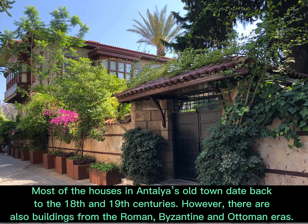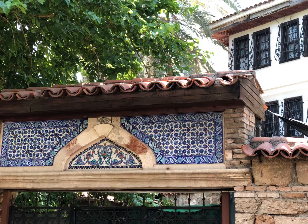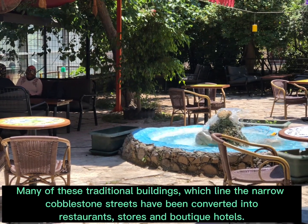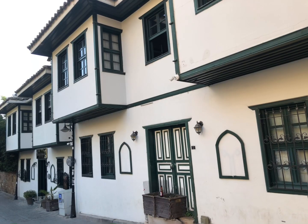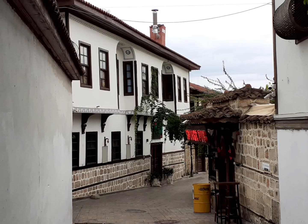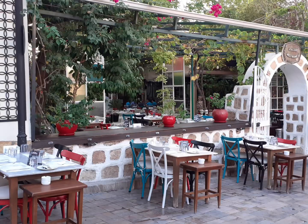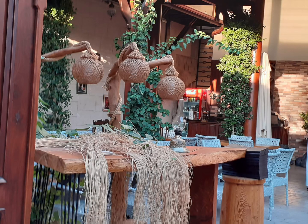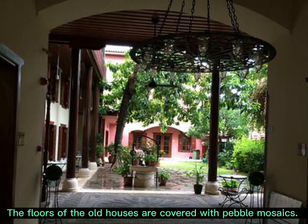Most of the houses in Antalya's old town date back to the 18th and 19th centuries. However, there are also buildings from the Roman, Byzantine, and Ottoman eras. Many of these traditional buildings, which line the narrow cobblestone streets, have been converted into restaurants, stores, and boutique hotels. They have nicely landscaped courtyards and offer fantastic views of the harbor and the city. The floors of the old houses are covered with pebble mosaics.